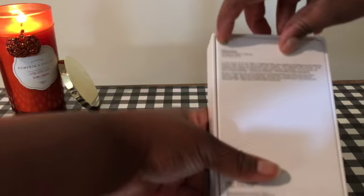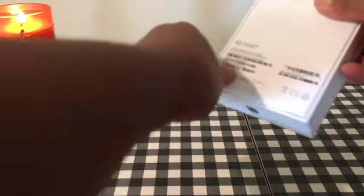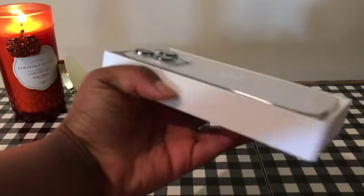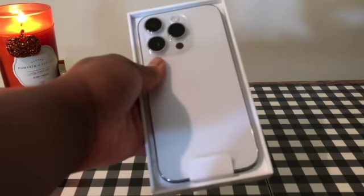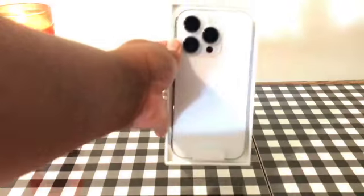My favorite part, you already know. Shh, Mariah. So satisfying. Alright, here we go. Oh, wow. So, this is what came out the box. And she is beautiful. I like the size so far, just from looking at the phone.